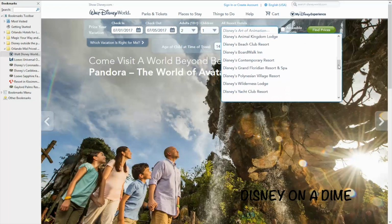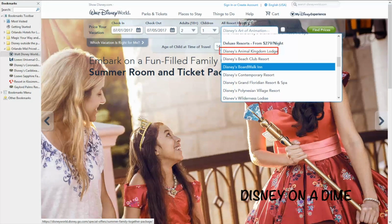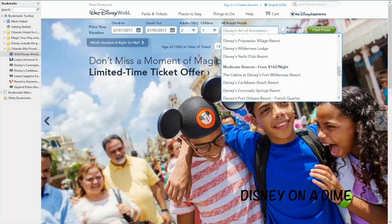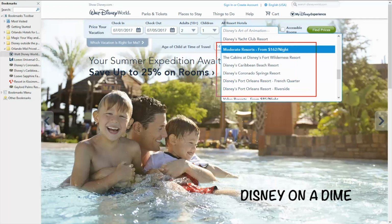Have we stayed at any of the deluxe resorts? That's a great question. Our favorite deluxe resort was Animal Kingdom Lodge. We've also done Boardwalk. But we really like Animal Kingdom Lodge. We'll do a video on that. But of course, we're going to focus on moderately priced resorts. And the moderate resort we've stayed at has been Coronado Springs.